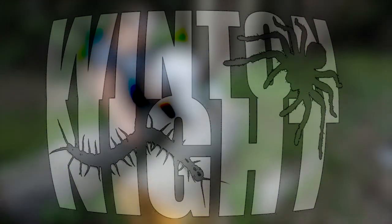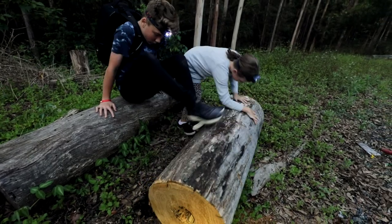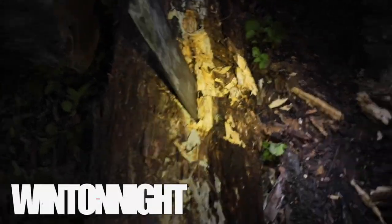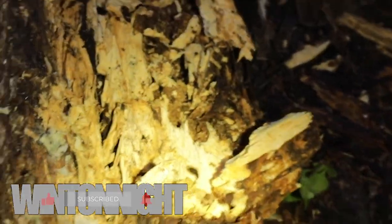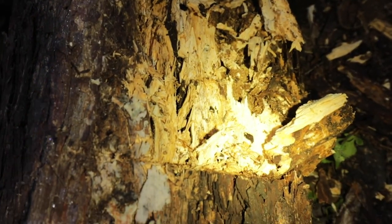All right. 3, 2, 1. Oh, there's something big in there. Oh, yeah, I can see that. Oh, wow. What is it? Oh, my God. That is a huge centipede. That is a huge centipede.